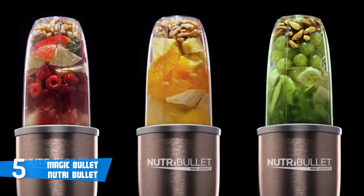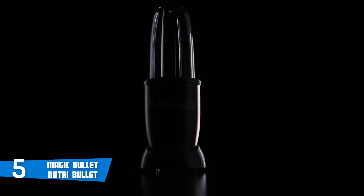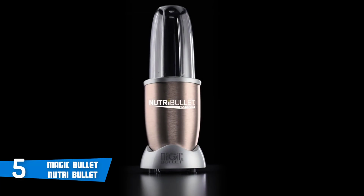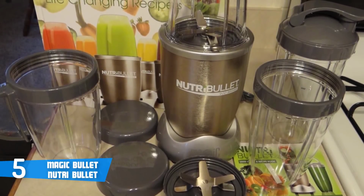Aesthetically speaking, this blender comes in a stainless steel blade design with cyclonic action. Additionally, this unit is a 12-piece blender and it's extremely durable even though it has a plastic body. It'll last for a long time without any issue.